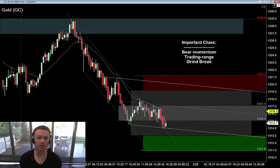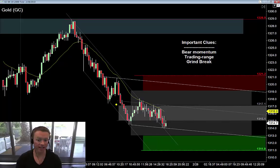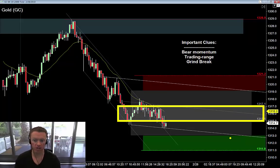In my opinion, there are 4 basic aspects on this chart. One is the bearish momentum. Bear momentum tells me sell at resistance. The second clue is that trading range. What does a range tell me? Buy low, sell high, avoid the middle. What else does a range tell me? A range tells me I can copy and paste the range up to create resistance, and copy and paste the range down to create support.